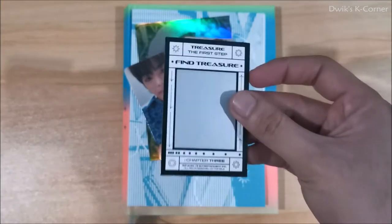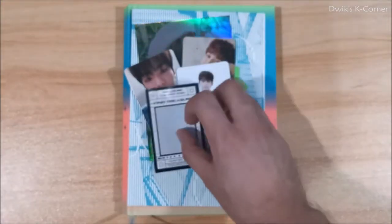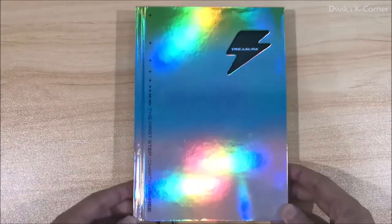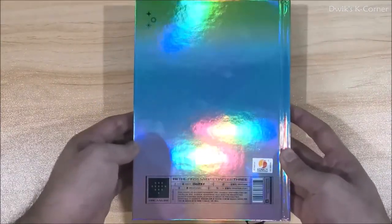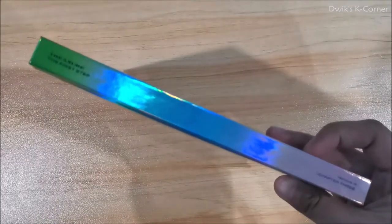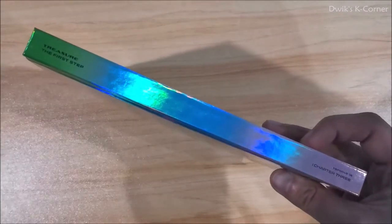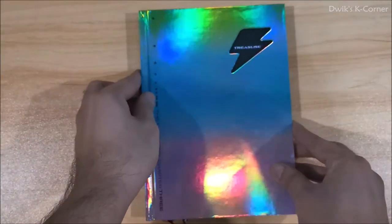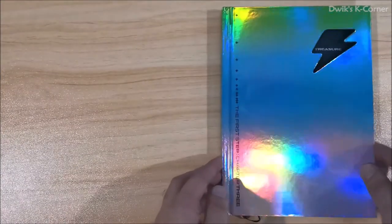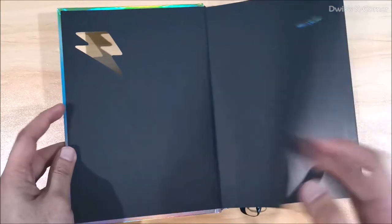So as usual, I'm not gonna scratch this in front of you guys. So alrighty, we have the black version here. So that's the front. Then back. Try this one. Yep. Thankfully my camera is cooperating. Yeah, let's start.